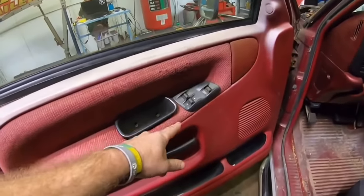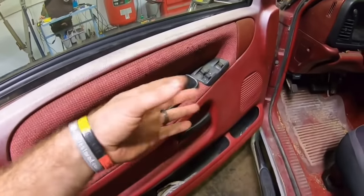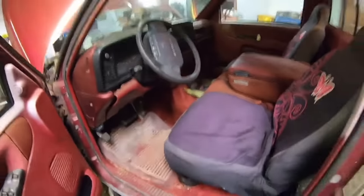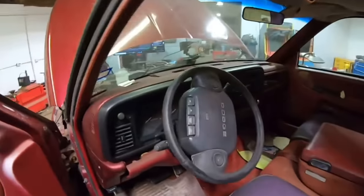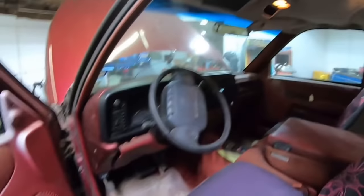I don't know that in '94 if that would have been something factory or if he's changed these door panels out and put motors in there as well. But the inside of it's pretty clean. Pretty clean to be a '94. Headliners hanging down, another typical thing in these old Dodge trucks here.